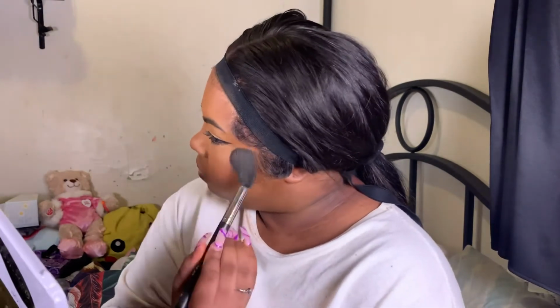I was not a blush girl until I found this blush. Like, this blush literally changed my life because it's such a pretty shade. I never thought I would be a blush wearer until I got this blush, and I couldn't put it down, and to this day still cannot put it down. Like, she's really that girl.